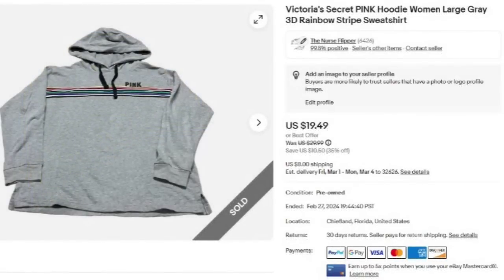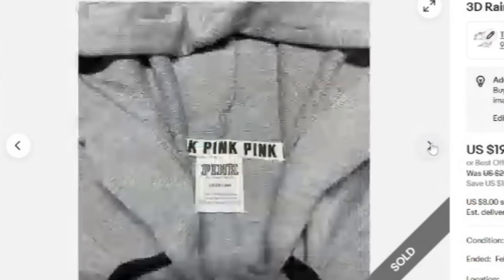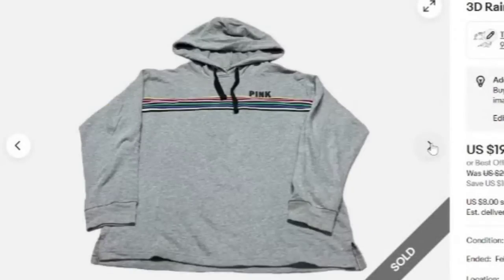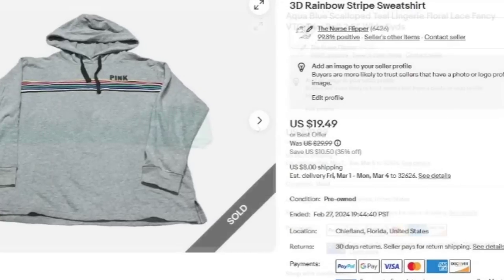Next is this Victoria's Secret pink hoodie, size large, gray 3D rainbow stripe. I picked this up at the thrift store for $1. It sold for $19.49, so it's about a $14 to $15 profit. It did take about 3 months to sell, so a little bit longer, not too horrible. And Victoria's Secret pink stuff sells, but most of the time when I find them in the thrift stores, they're priced up higher than I would pay to make a good profit.